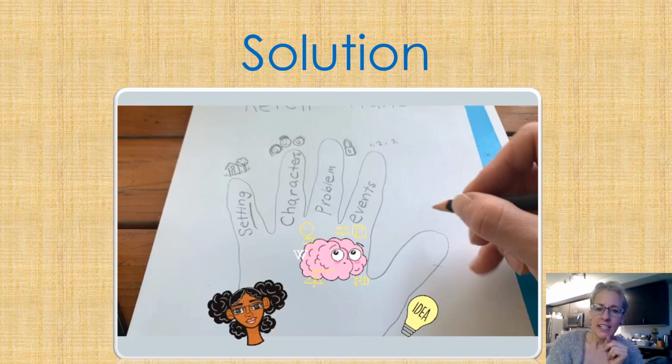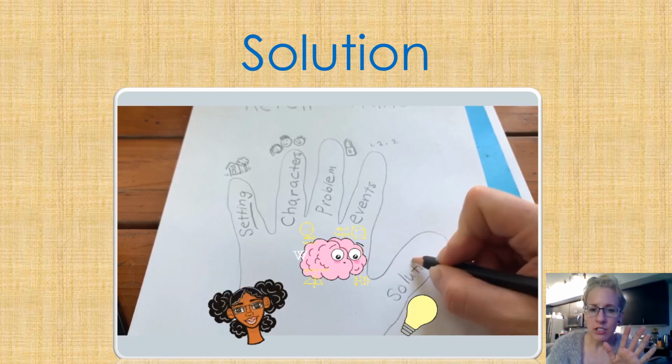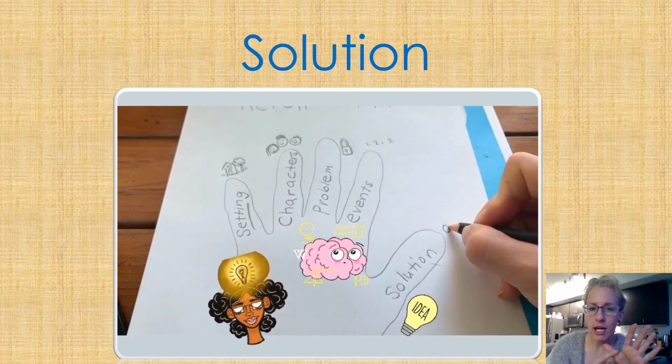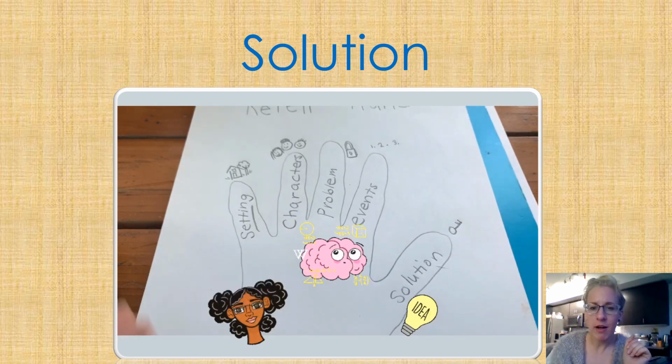And finally, the last one. So we had setting, characters, problem, events. Is the solution. How did they solve the problem at the end? Did they come up with an idea? What did they do to solve the problem at the end of the story?